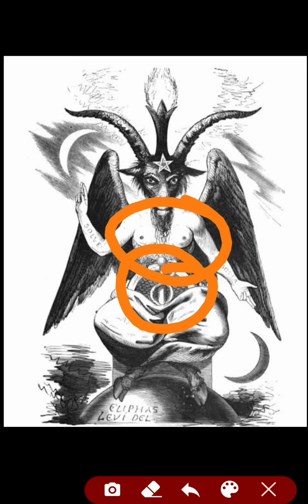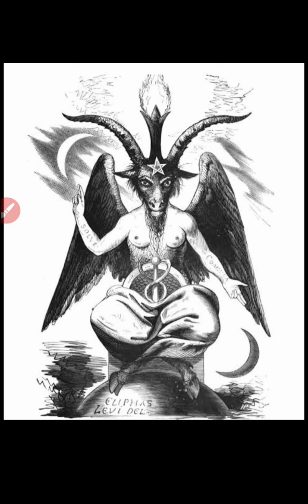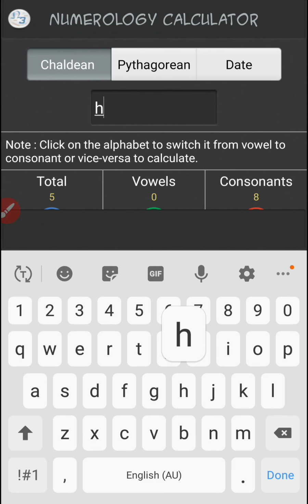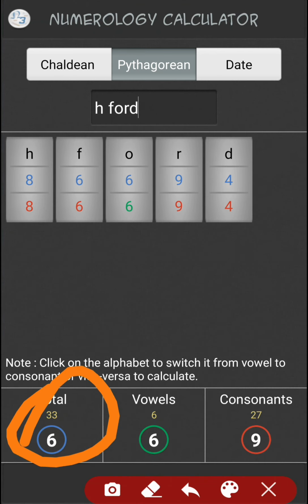You know what I see? Well done, Harrison. Well done. He sees tits. So, as we all probably know, you may not know, that H. Ford, good on you, Harrison.